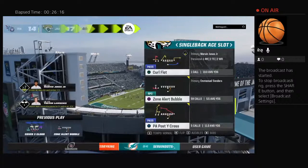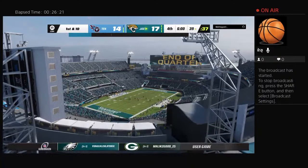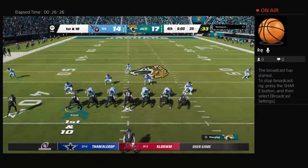Back now in Jacksonville. It's been a very hotly contested game to this point. Just a field goal separating these two teams as we get set for the fourth quarter.